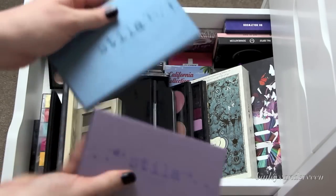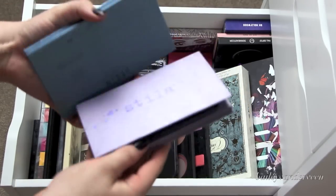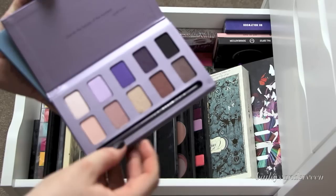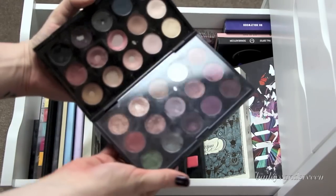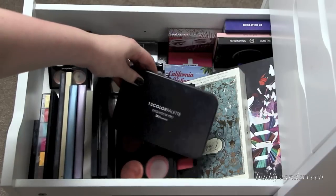I have a couple of Stila palettes, which are amazing. You get 12 shadows, 12 shadows, 10 shadows, and then a shadow liner stick. What are they called? I don't know what they're called. Smudge sticks, and they're $24 each, so the palette's like 50. It's amazing. Then I also have my MAC palette. This is my personal one. This is my go-to palette because I just love those shadows.